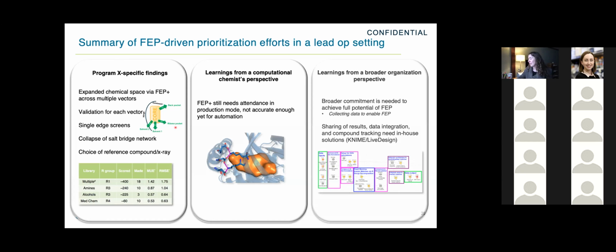I'm very hopeful, actually. And finally, a couple of points. Something that we've learned as an organization is that for FEP to have a significant impact on a program, especially for tricky targets where it doesn't work from the get-go, a broader sense of commitment from the project team is needed to give FEP a decent shot to succeed. So being able to collect data to enable FEP requires a different mindset, I think.